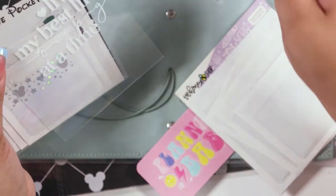But I picked up, I don't understand. Okay, so why are some of these clear? Okay, I don't know what the thing is.